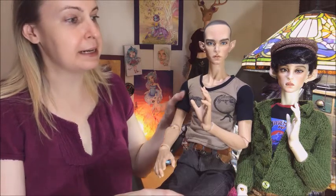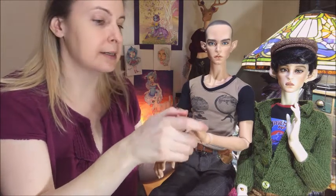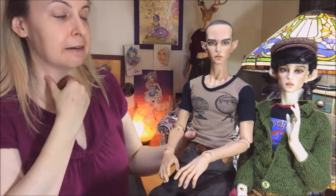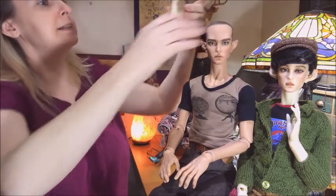First off is this handsome fella. This is my Rumpel doll Abaddon head, and he is on a tan long sole body, the 75 centimeter long sole body, which was a very happy event that this head would fit this body. And I really like how it works. The skin tone didn't match though, so I'm carefully gonna take this off.